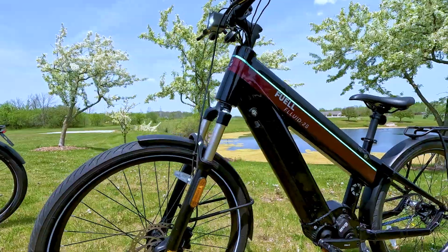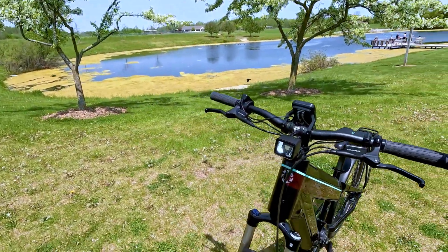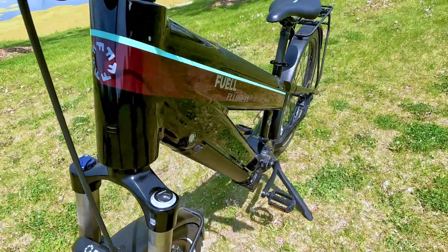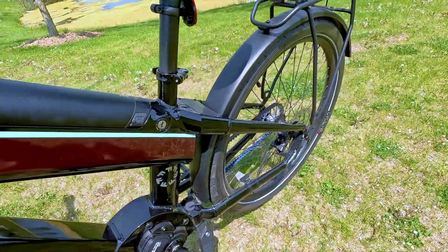Of course, it is fully tunable depending on your rider weight. Jumping into the head tube, we have the FUELL logo located at the top. We can look at the rest of the graphic package on the bike.